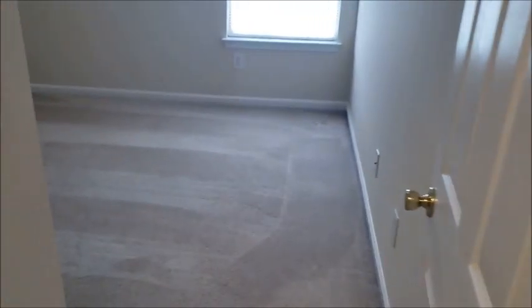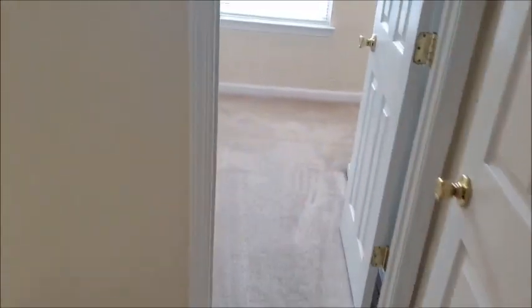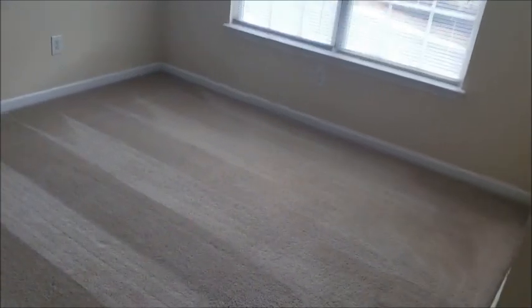And like I said before, not much to see here, but we did want to shoot a quick after video. The carpet is probably 90% dry. The process we use is a low moisture process. I probably used about 2 gallons of cleaner throughout the entire facility here. So just wanted to share that real quick with you.